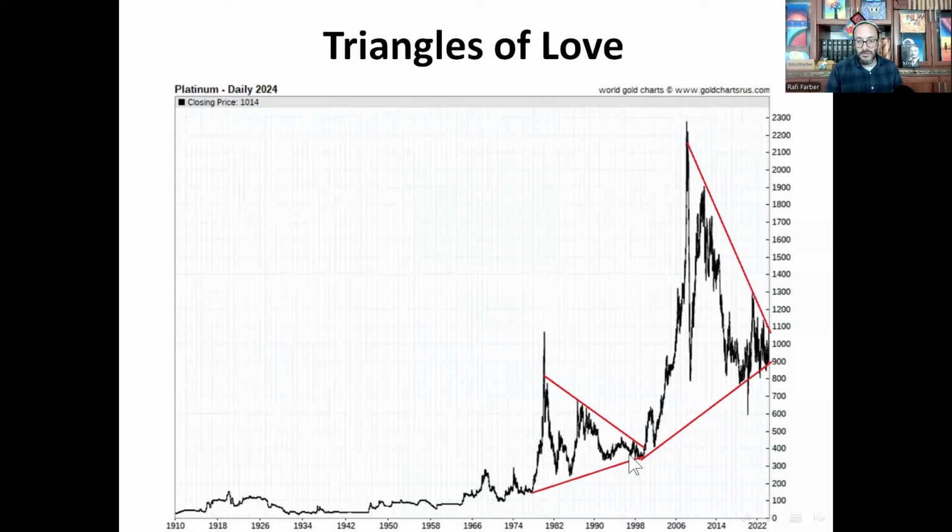From 2000 to 2008, we went from about $400 to, I think, about $2,300. A silver-like slingshot. So you can be sure that platinum will head higher into a monetary crisis, but exactly how it will behave is hard to tell.